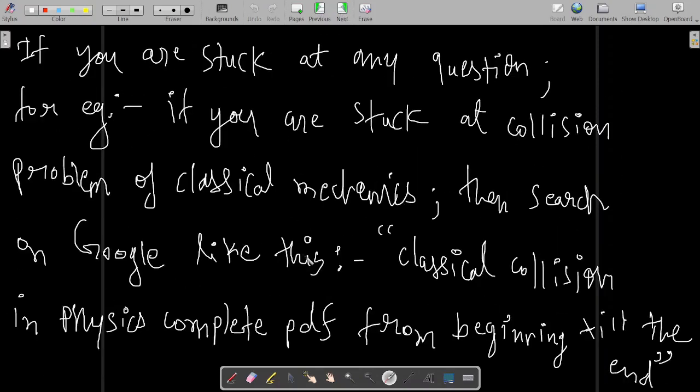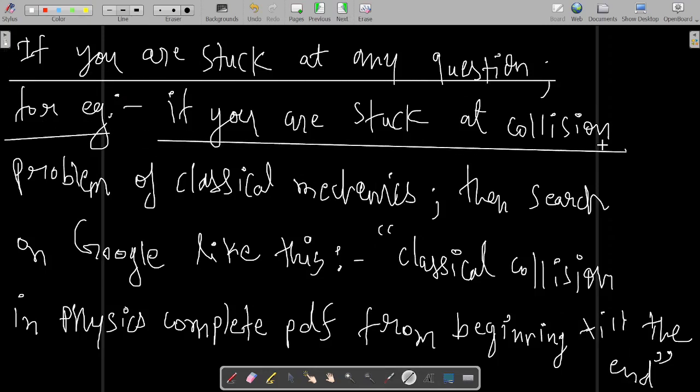Now if you are stuck at any question, for example at a collision problem of classical mechanics, obviously you will be stuck at one or two questions. And if you are a beginner, then you will be stuck in every question. Let me tell you very frankly, if you are a beginner, you will get doubts in every question. Question 1a will be a doubt, 1b will be a doubt, 1c, 1d too. So how to solve doubts on your own, based on your own efforts?